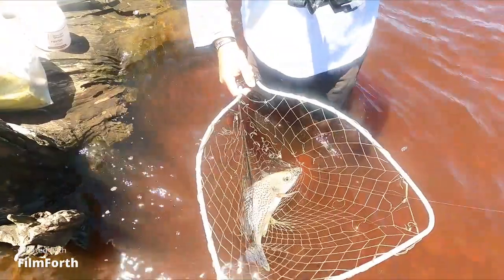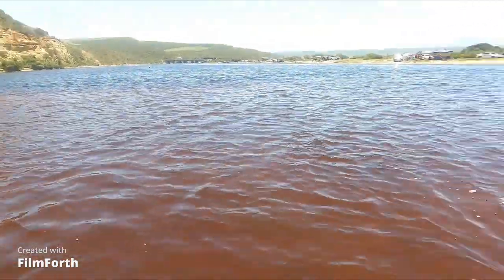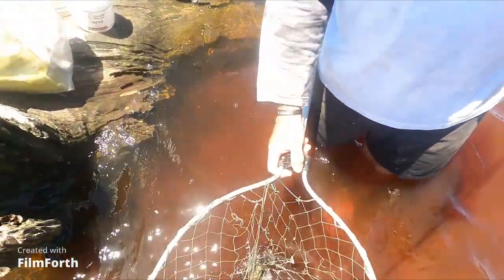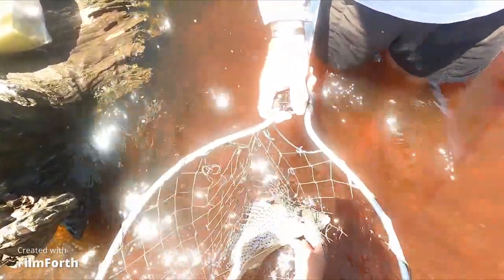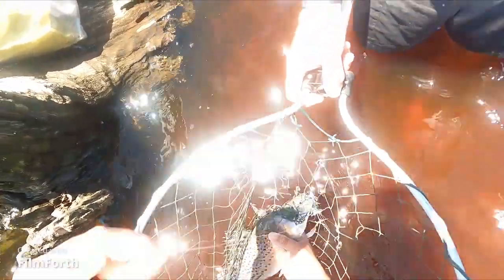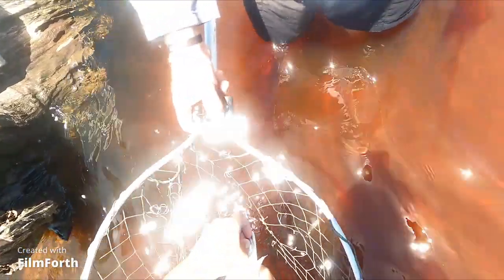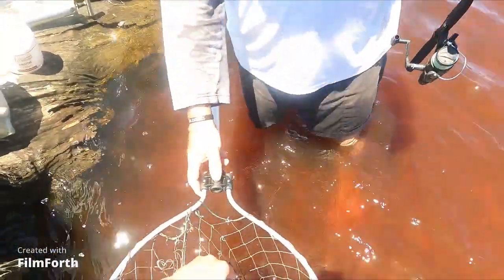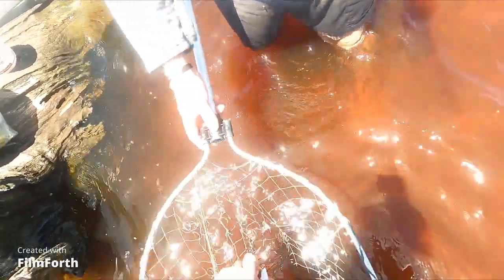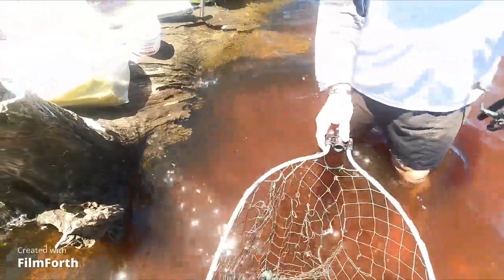Okay guys, so our first grunter here on Kleinbrak on a log, and we're gonna just unhook this fish. Just watch out for that spines. Oh, beautiful baby grunter, but we want their mom and dad. Sure, Uncle Ben, I didn't think that stonefish works here. Yeah, that's a very good bait. I'm gonna show you guys later the baits, but we just get this fish out of the hook.